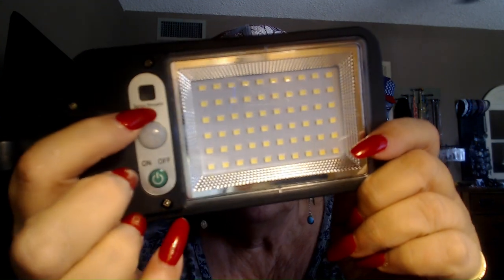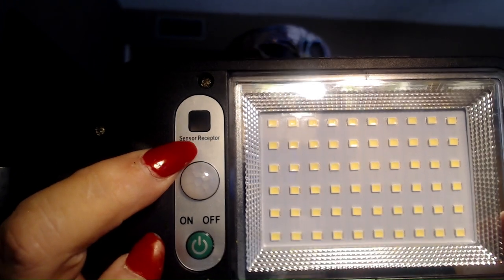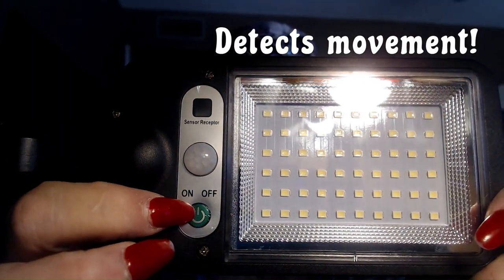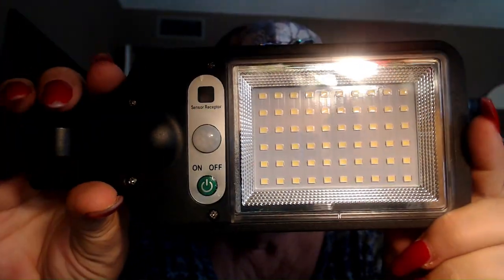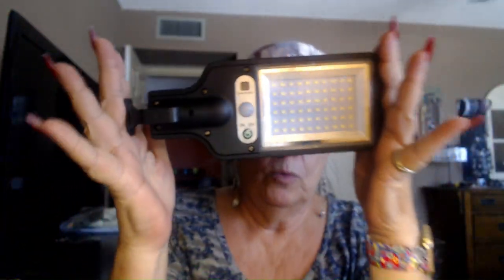Up on top, there's a sensor receptor right here. Let me get in a little closer. There we go. It lets you know that the sensors are working. If this is on, even in the dark, you're going to know. If you want to have it on, you can turn it on. You can reach up and turn it off, if you don't feel that you need the light there for whatever reason. But this is a sensor lamp, so if it's bright outside, it's not going to light up. As soon as it starts getting dark, you're going to get the light that you want. All right, hopefully. We'll see as it throws.